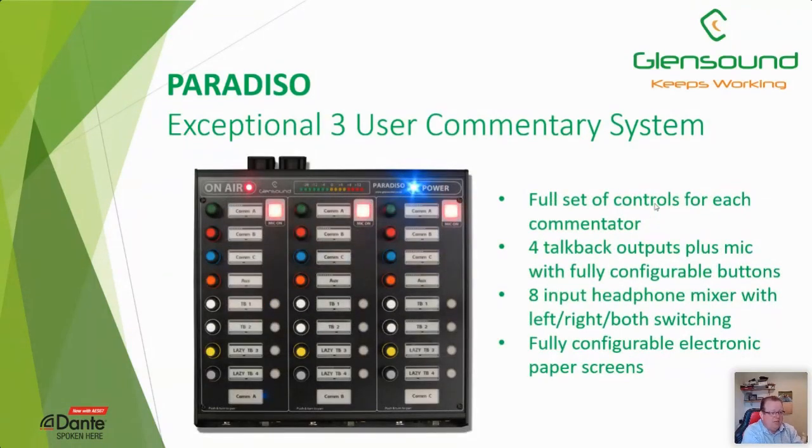We have a full set of controls for each commentator, 4 talkback outputs, 8 inputs into the headphone mixer with left, right, both switching. So I doubt a commentator would typically need more than about 8 sources for them to set their own mix. So they've got plenty of options there, and 4 output talkback circuits. And the electronic screens there on the PARADISO, fully configurable. You can name them, put the commentators' names in, the announcers' names, and you can see at a glance the level of that channel and the pan position. The mark at the bottom shows you that as well. So a bit of extra information when you have the screens.